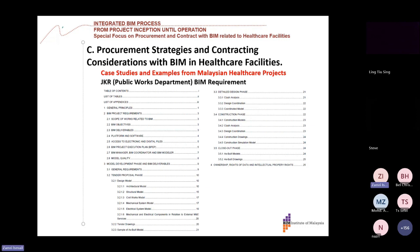So this is, I would say, the weakness, when those people who draft the form of contract may not have enough knowledge or competency to incorporate BIM protocols and elements into the contract, or rather the condition of contract. So this becomes just an addition or an attachment to the existing contract.